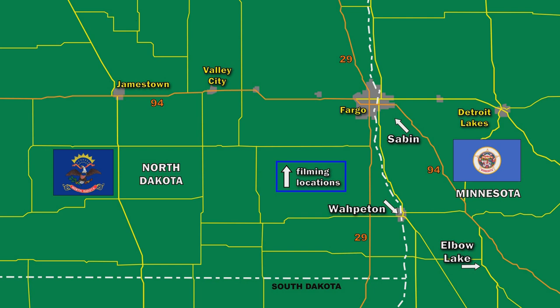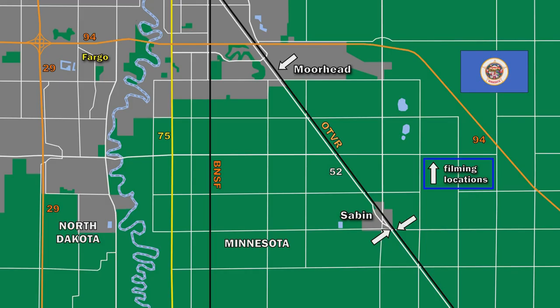In this section, we travel south from Fargo on the Otter Tail Valley Railroad to Sabin, then to the BNSF and Red River Valley and Western Railroad tracks through Wahpeton, and onward to the CP route through Elbow Lake. The Otter Tail Valley Railroad operates between Moorhead, Minnesota, and Fergus Falls to the southeast. We found a train switching on the outskirts of Moorhead and chased it to Sabin.